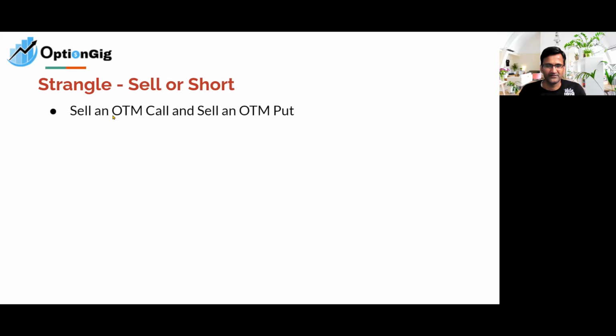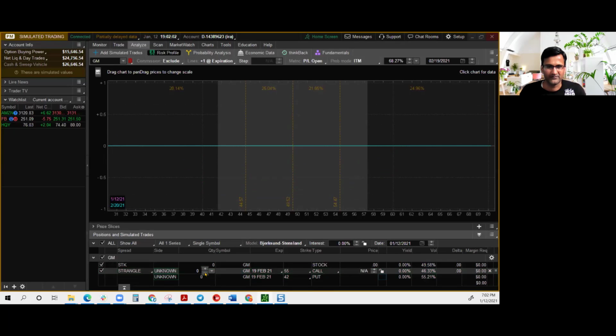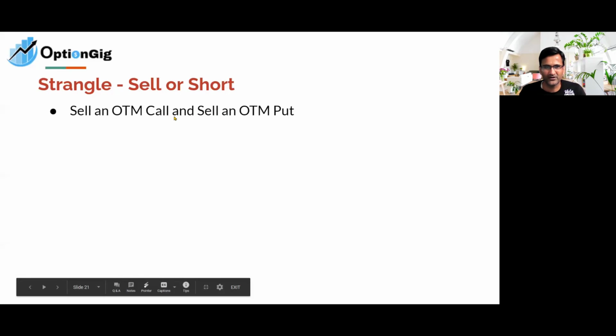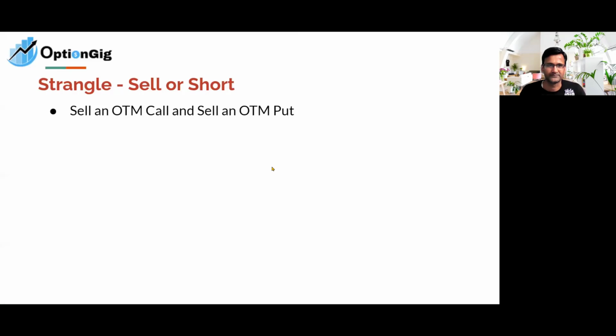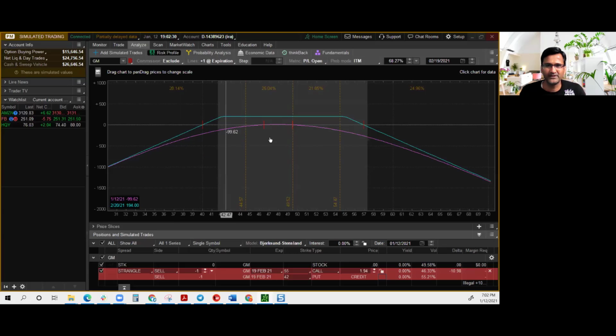Let's look at selling a strangle. We already looked at an example of GM, the previous one, where you sell an out of the money put. So the stock is at 48, 49. We sold a put at 42, which is out of the money. And then you also sell an out of the money call. So we sold a call at 55, which is again out of the money. The expectation when I'm selling a strangle is that the stock will stay between these two prices. I think GM has moved enough. Now it will consolidate, it will stay between 42 and 55.